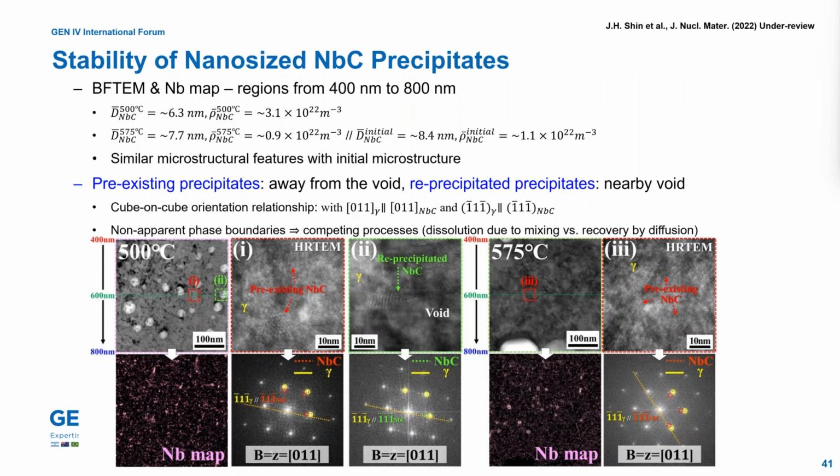For radiation resistance, it is crucial whether nanosized niobium carbide precipitates, which act as sink sites for point defects, can be maintained under irradiation. In order to analyze the precipitates, the representative BFTEM images and the niobium maps were used for the R6P irradiated at 500 and 575 Celsius, respectively. Compared to the initial size and number density, precipitates are quite similar for R6P irradiated at 575 Celsius, while they are smaller but more numerous for the R6P irradiated at 500 Celsius.